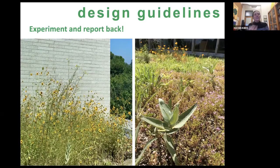And so, in terms of the design guidelines for green roofs, it really is all experimental. So this is a project that I'm working on at Davis. There's an existing miniature one, maybe 300 square feet, on top of a vestibule of the health services center. It's on top of the second story and you can access it. And grounds services at UC Davis is letting me play on it, which is really fun.